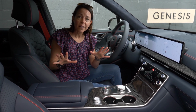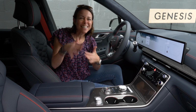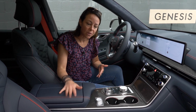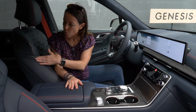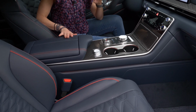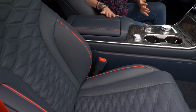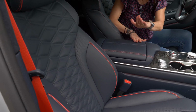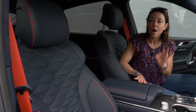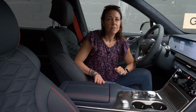One more thing that I want to point out is different is you have more sporty accent pieces on the interior of the GV80 Coupe. So this is a blue interior with orange accents, and you are only going to get that on this vehicle. You do have some other color options. If you don't like orange seatbelts, I happen to like them, but if you don't, you don't have to have this interior, but it is an option available to you in the Coupe that is not available in the SUV.